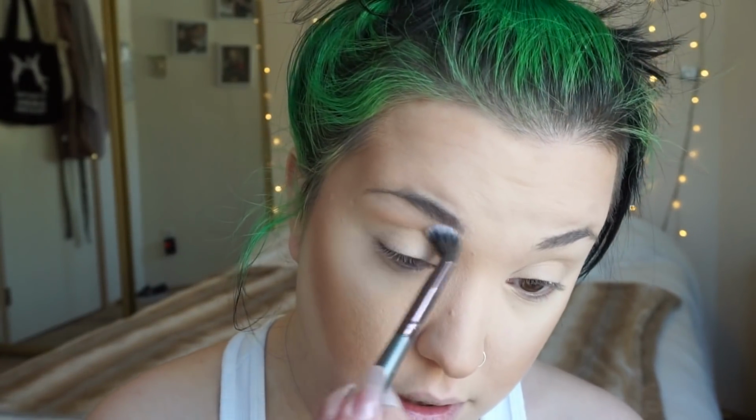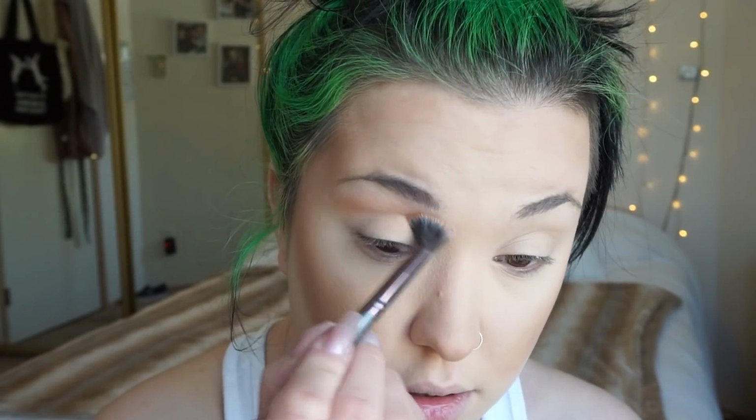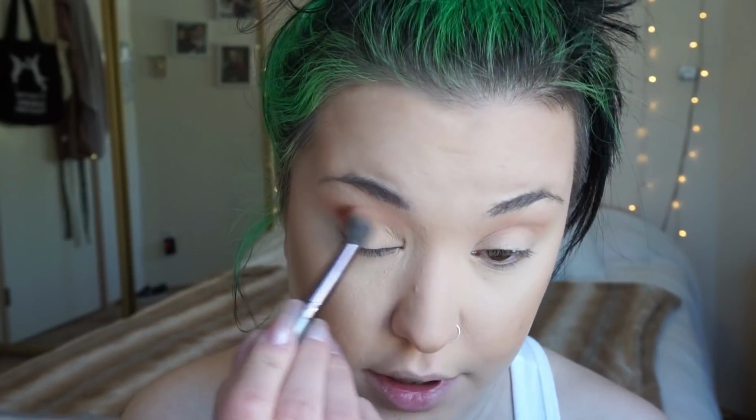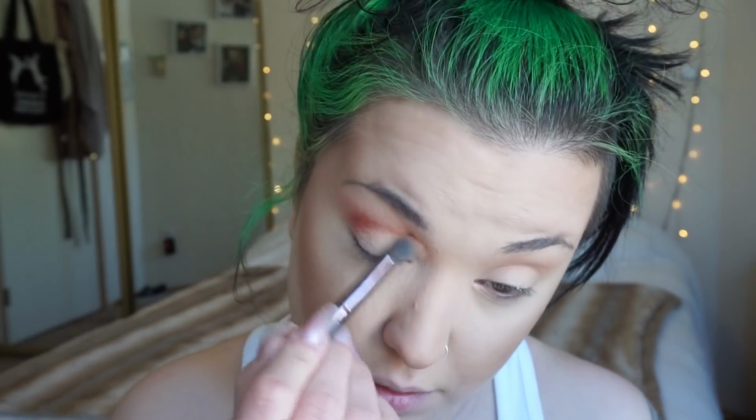I'm just gonna take that on a big fluffy brush. This is the BH Cosmetics V5. And I'm just going to dust this through the crease. With the same brush, I'm gonna take the shade Carnelian. C-A-R-N-E-L-I-A-N. Carnelian? I don't know. And we're just going to keep going with a kind of nice dusting in the crease.